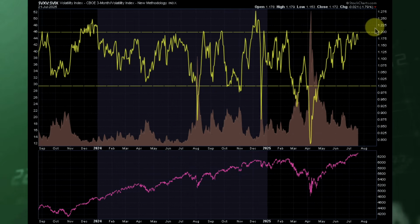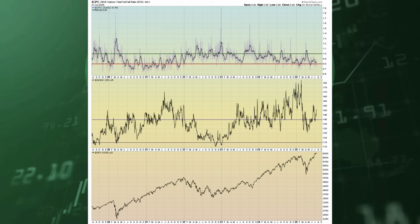If we look at back month versus front month volatility, you can see that we're right at about 1.17, so about 17%. Back month is about 17% higher than front month. When you get 20% higher, you could typically get some pullbacks and consolidation. So it's elevated, but it's not quite to those extreme levels as it stands.